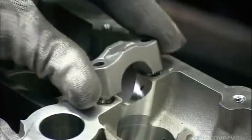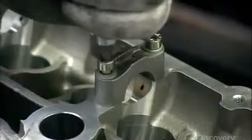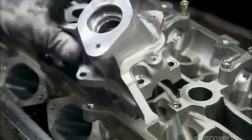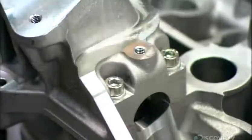Technicians now begin to pre-assemble the cylinder head and intake manifold. Every part of the engine, such as this cylinder head, is made from aluminum. Expensive, but lightweight.